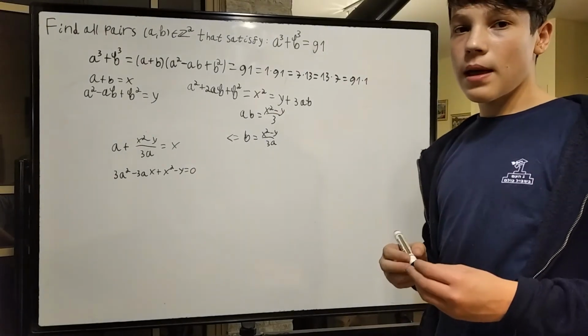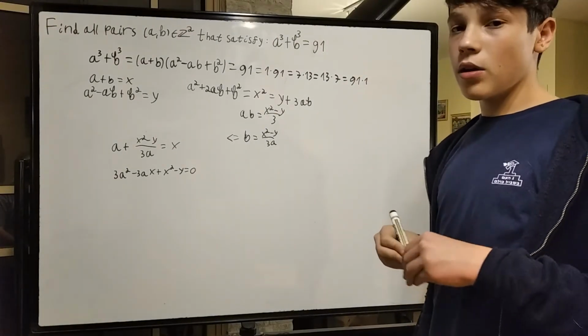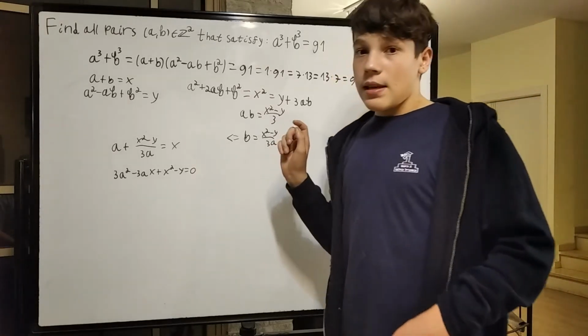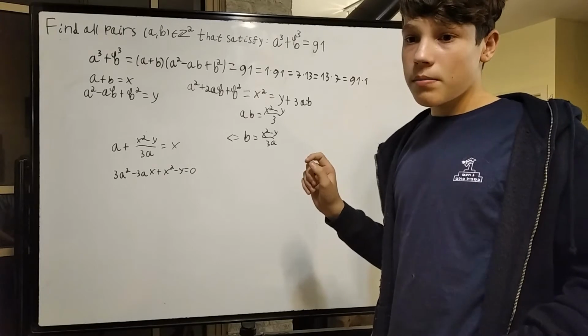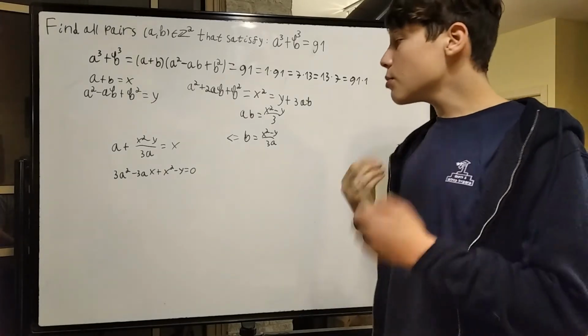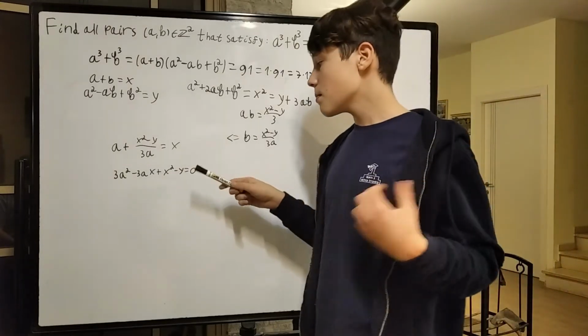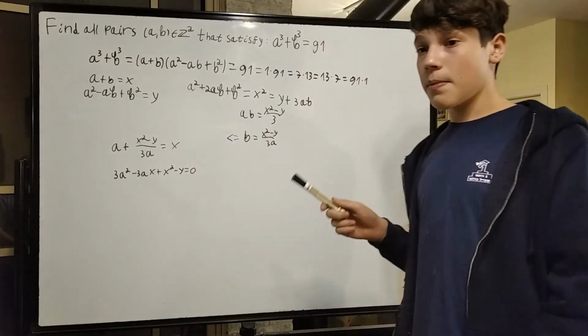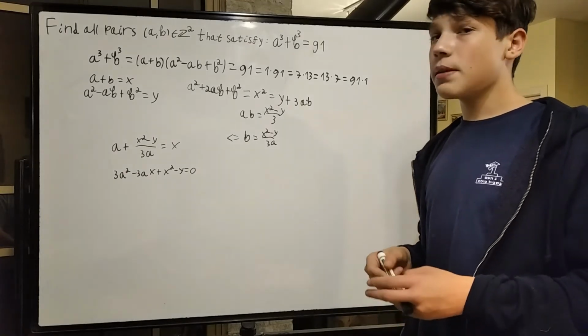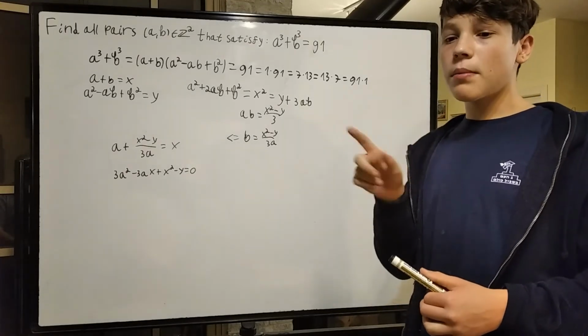Now, we know there is a solution to this equation. Maybe not a solution with whole numbers, but still a solution if the discriminant is bigger than or equal to 0. With the discriminant being delta, b squared minus 4ac.